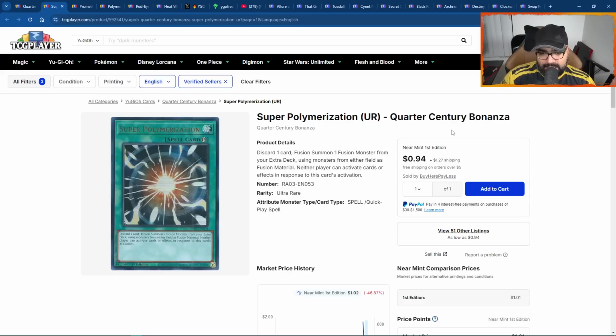The potential is there. Me, I want any Super Poly I could trade and pick up. I'm going to be doing it. Just keeping a stack away. Of course, not going too hard until the ban list comes out. But post ban list, bro, we're going to be making the moves.